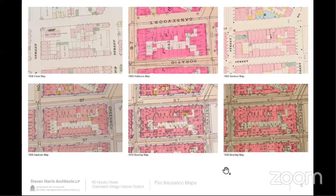And these are some historic maps. They help us understand the development of this house's site. The 1858 map shows us the house's rear wall lining up with the property line of the house that once stood on the corner of 832 Greenwich Street. This is why we believe it likely that 65 Horatio's unique dimensions are the result of its lot being subdivided off of 832 Greenwich's original property.